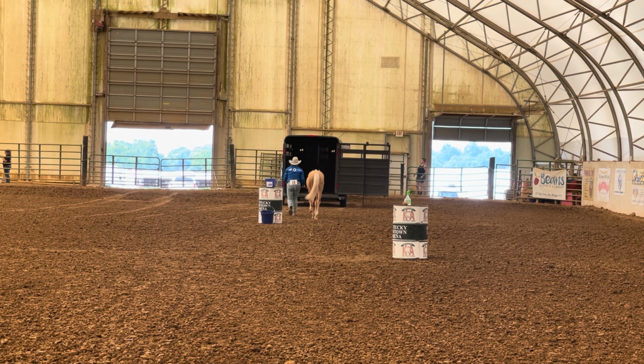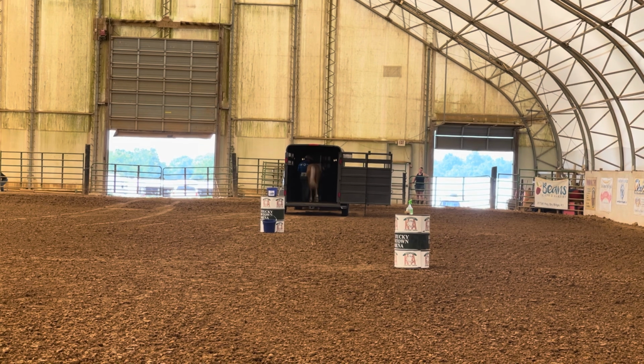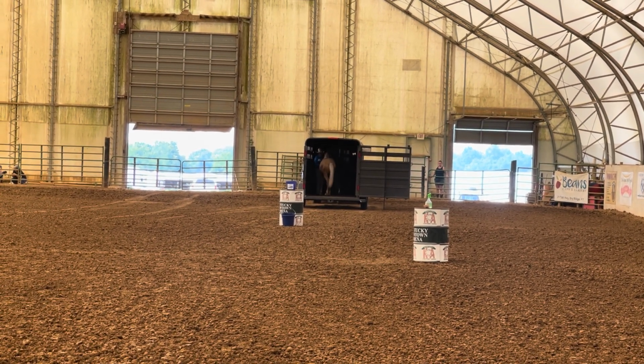After that, we were supposed to just walk into the trailer, which she did perfectly. I was very happy with that. She had no issues going into this trailer at all, thankfully.